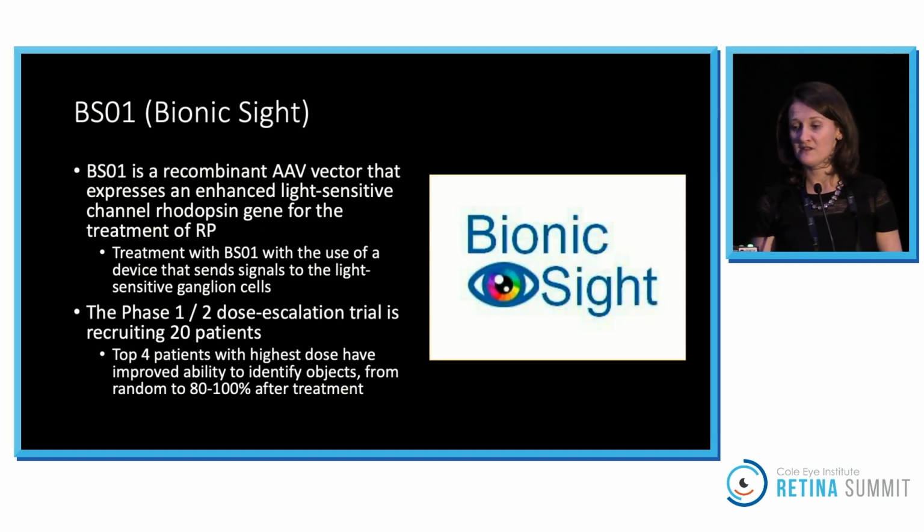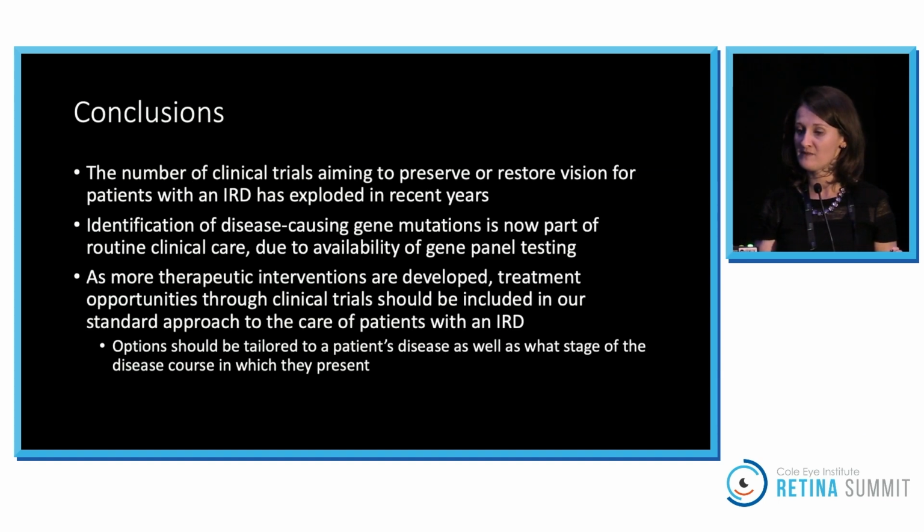And then this is BS1, which is made by Bionic Sight, which is a recombinant AAV vector that expresses an enhanced light-sensitive channel for the treatment of RP. They are recruiting 20 patients in a phase 1/2 dose escalation study. But they noted that the top 4 patients with the highest dose have been able to identify objects better.